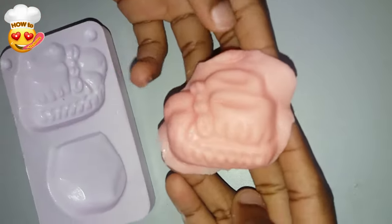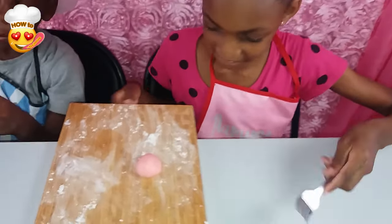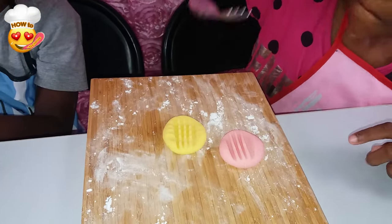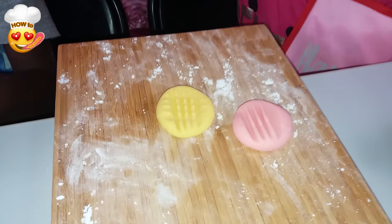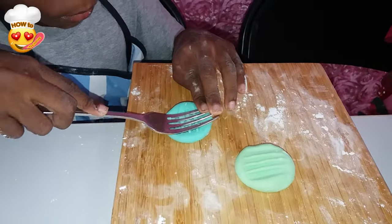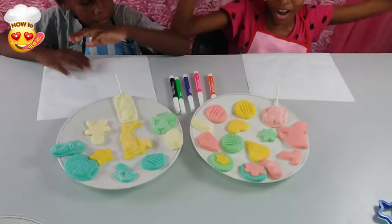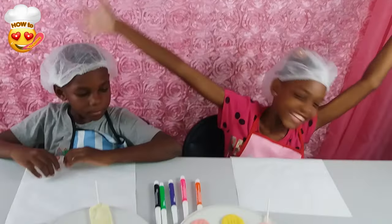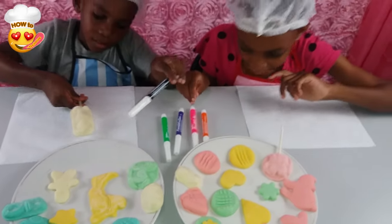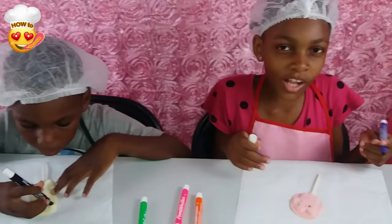Baby boots. If you don't have a mold, you can use a fork like this. It looks just like a cookie or a pie. It's time for the fun part. We're gonna go color it. Let's start. These are edible markers.